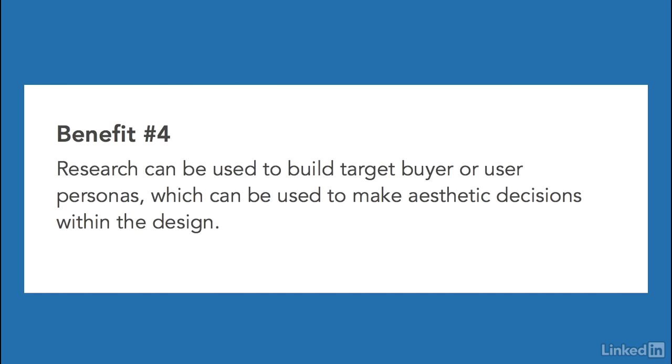Fourth, research can be used to build a target buyer or user personas, which can then be used to understand the needs, habits, interests, and preferences of site visitors. All of these bits of information can be converted into aesthetic elements within the design, such as larger fonts, bigger buttons, and colors with sufficient contrast.